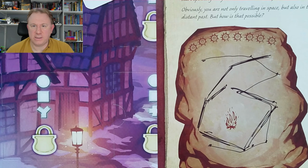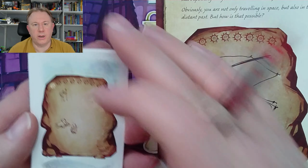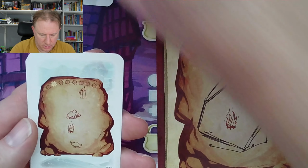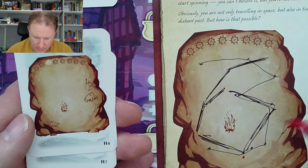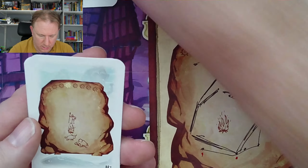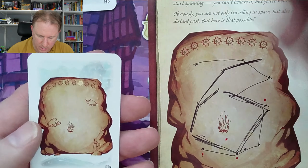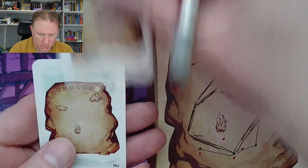So I've got a 3 and a 6. Now, I may be able to go to the vast expense of having another colour for the other one. Right, we're going to say bison on here. So bison here. Here. Here. Here. Here. Here. Here.